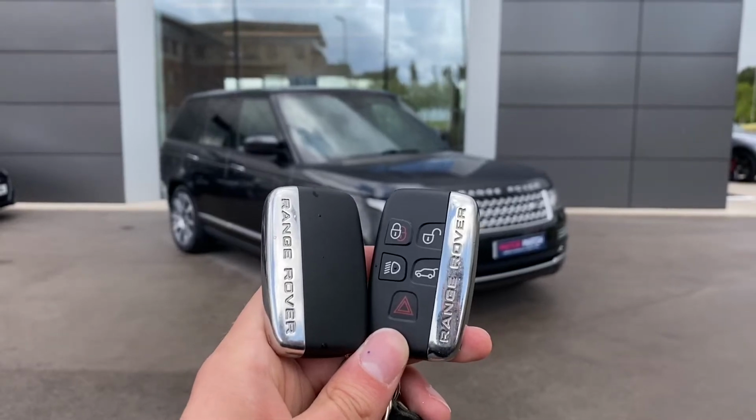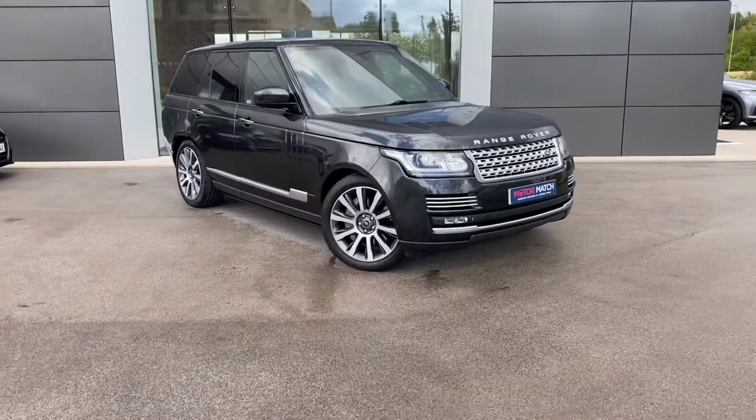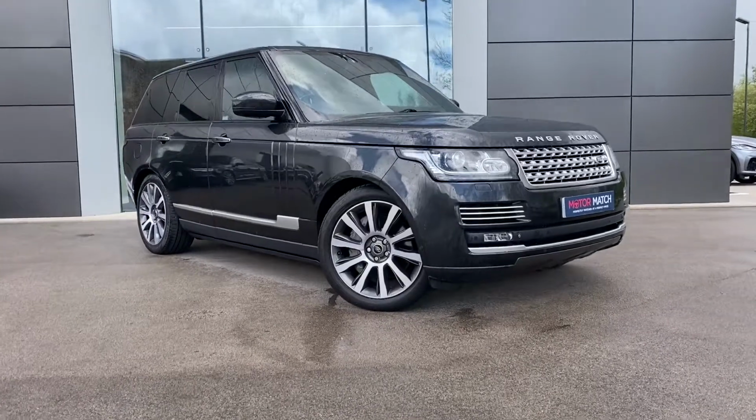Hi, my name is Sam and today I'll be showing you around the Range Rover Vogue. This is the SE SD V8 and it's covered just 52,225 miles, and as you can see it's absolutely stunning.